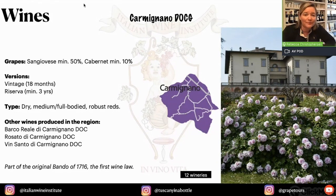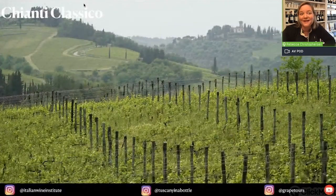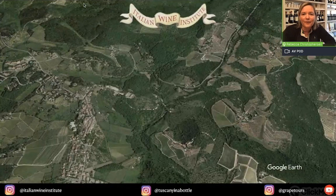Only about 12 wineries in the region. It is so tiny. Chianti Classico, we go on to the next area. This is the one that's red on my map. I'm going to take you on a little trip from Florence to Siena so that you can get a feel for how big the region is.